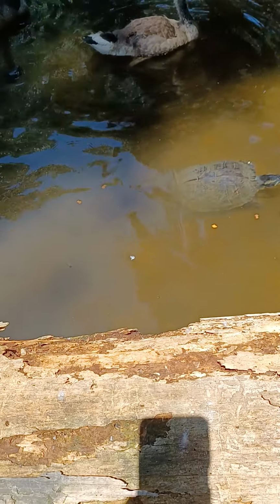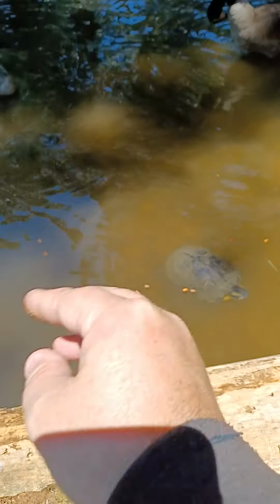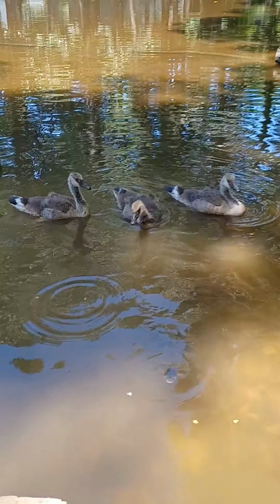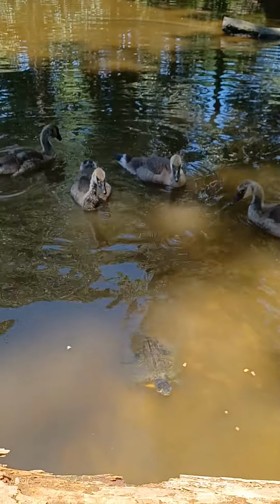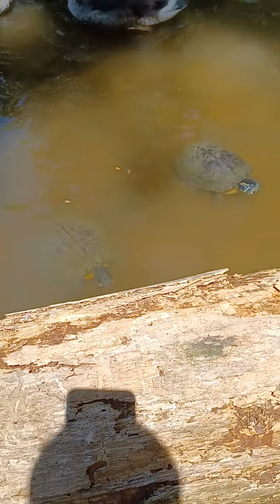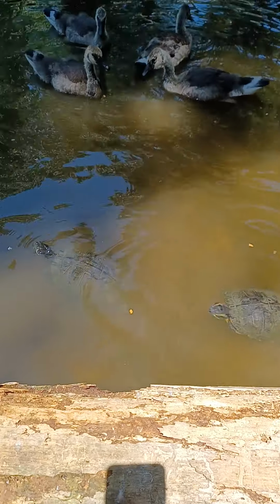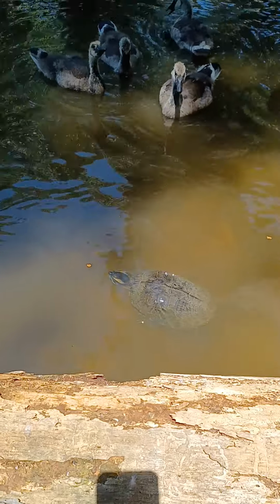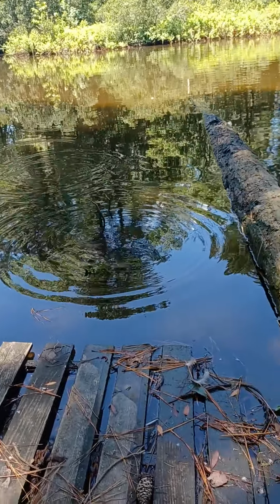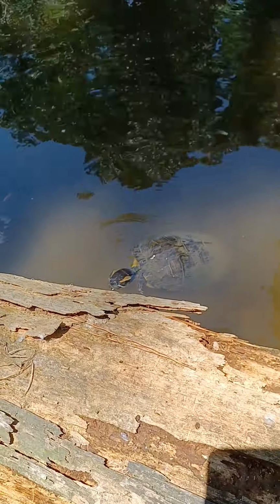He's a big turtle. I'm giving him some meat-based cat food. That's flavored. Look at that, little baby goo-goos. Little pterodactyls. We call Canadian geese the babies. Pterodactyls. Look at the turtles. Yellow belly sliders. Oh, there's a big turtle. Some more over here. Going crazy.